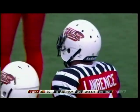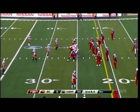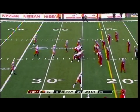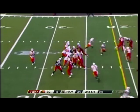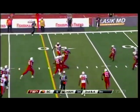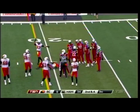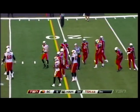Another key second down. They pounded the ground with Harris last time. He's in motion this time. Final play, barring penalty, of this third quarter. Lule again, crossing pattern, Nick Moore, and another first down. So the teams will change sides here, and the Lions will continue this drive.